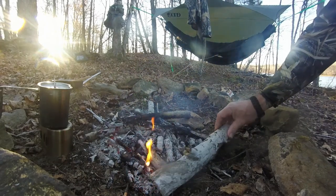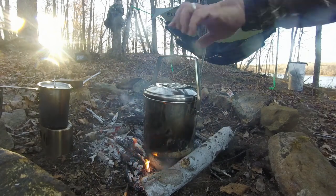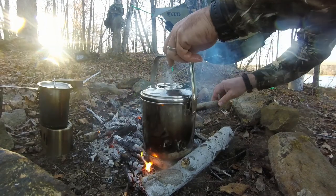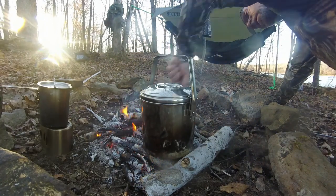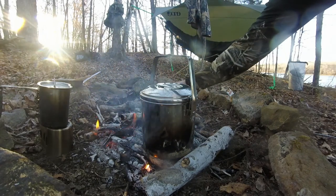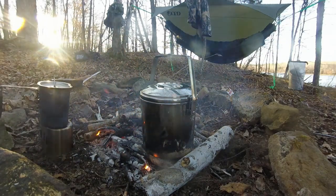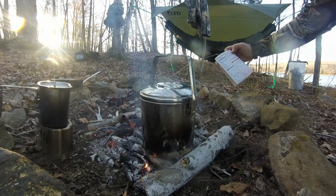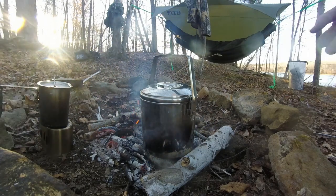Set that there. And just kind of set that there underneath those coals. And over here, I'll just keep my fire going a little bit better. Alrighty, and bring to a boil, let simmer for 20-25 minutes.